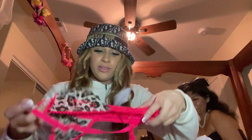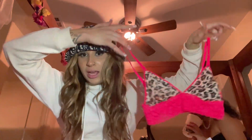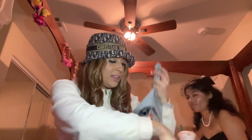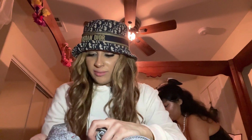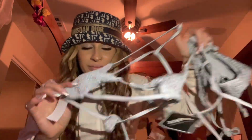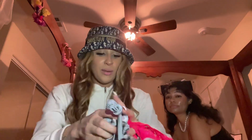So for starters, I got this really cute thing for sleeping, for around the house, for stuff, you know how it be, you already know. Okay, and then, like you saw, I got this really cute bathing suit. This was such a good find from Zaffle. Love that store. It's a triangle top bikini and then a thong bottom, which is so hard to find in just regular stores. So I'm super happy for that.